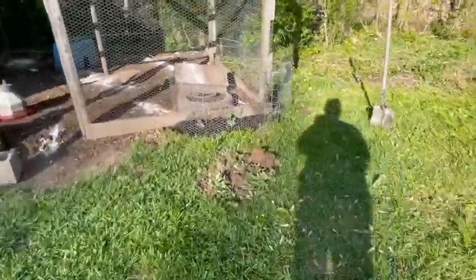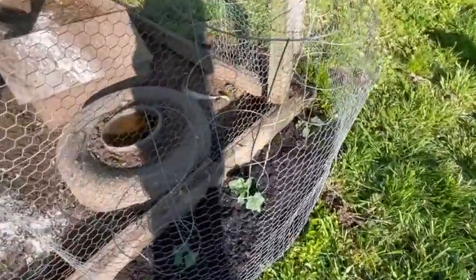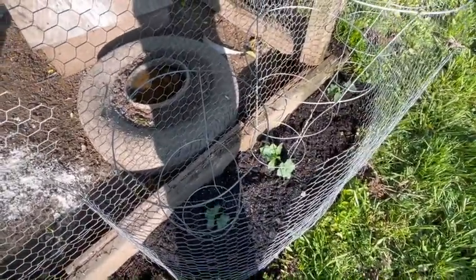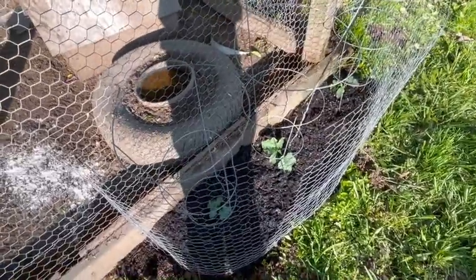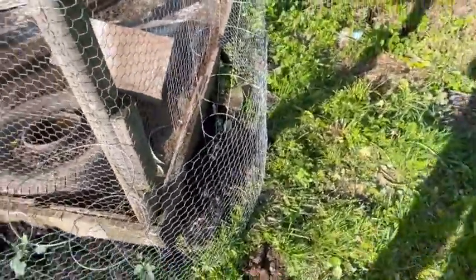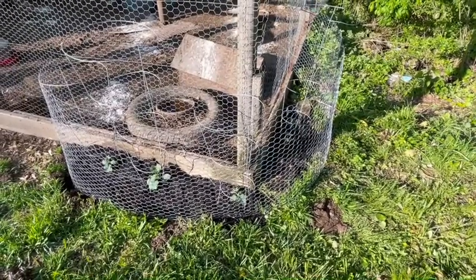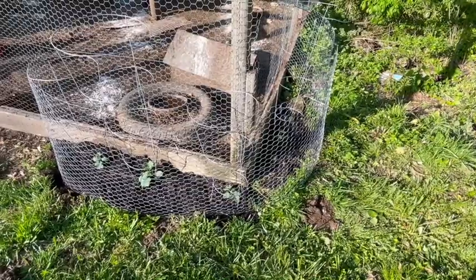Over here, I have put my loofahs. I put my loofahs in the ground, but I put some of that good, rich, black compost all around them and underneath them. And we've got those. They're going to climb on that chicken coop. Now, we stuck all that around them so the chickens wouldn't get to them until they get good and established and climbing.